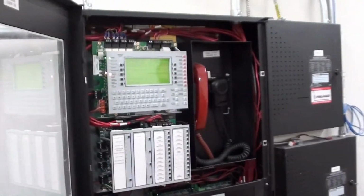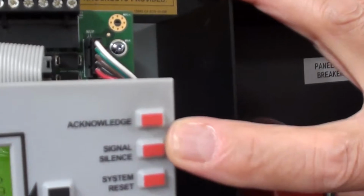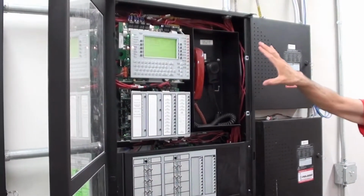Do they ever push any of these buttons? Really, I tell people that there are 3 buttons that are really important for them to push: acknowledge, silence, and reset. And they're right up here on the upper right: acknowledge, signal silence, and reset. Really, you do not want to push signal silence until you know that there is no longer an emergency. You can hit acknowledge. Acknowledge is going to stop the system from beeping right here.